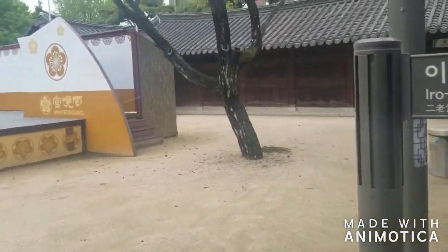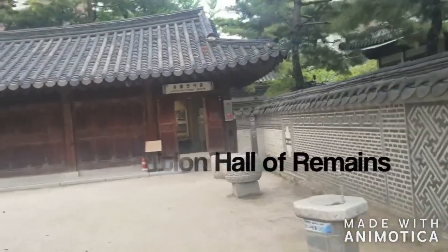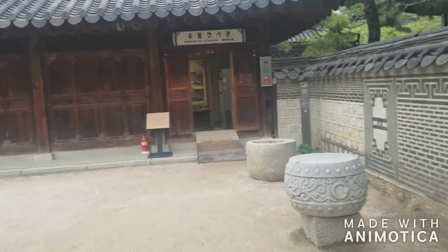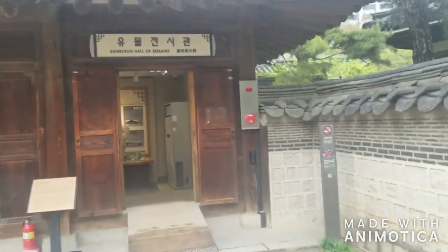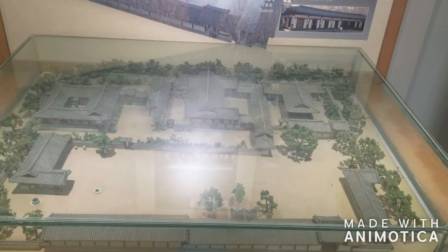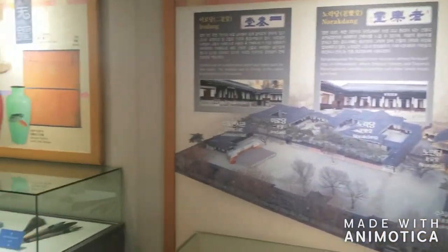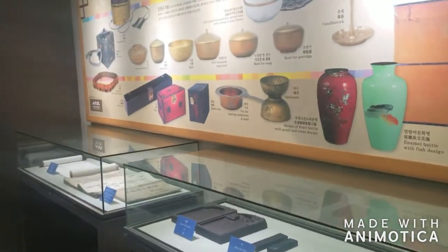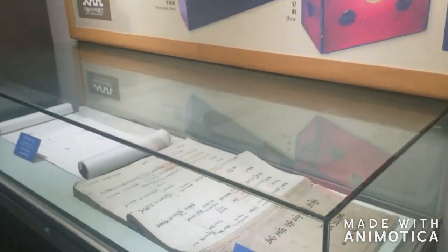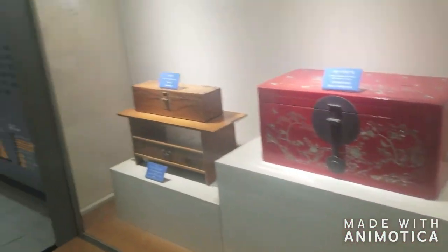Unhyeongung Palace also has an exhibition hall of remains. This hall exhibits relics that are related to Unhyeongung Palace and Regent Heungseon. This helps visitors understand the status of the palace towards the end of the Joseon period. This hall is divided into 18 sections and displays a miniature model of the palace and a garment used for the royal wedding of Emperor Gojong and his wife.